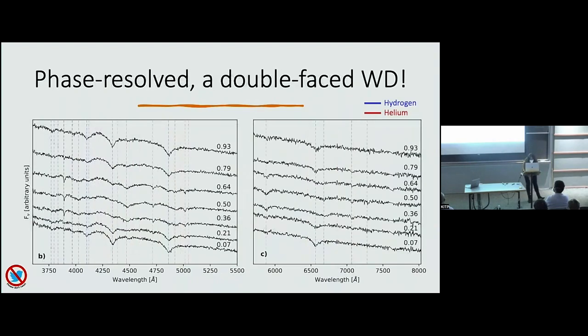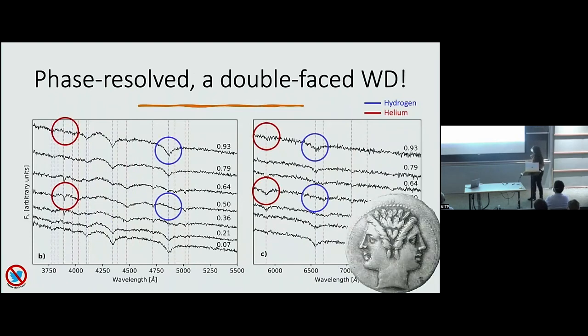But then when you look at the phase resolved spectrum, you can see that the hydrogen lines are strong at phase one, for example, up there in blue, and they completely disappear at phase 0.5, while the helium lines are strong at phase 0.5, and they completely disappear at phase one. So this is a double faced object, with only hydrogen on one side and only helium on the other side. So it's a very cool white dwarf, I think.